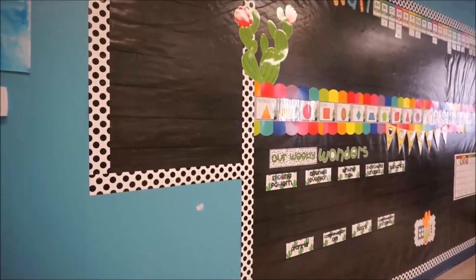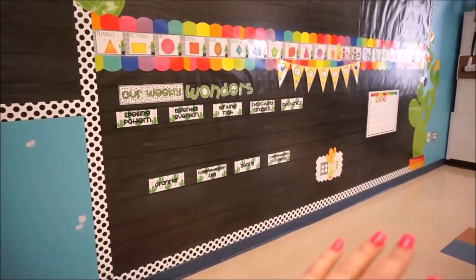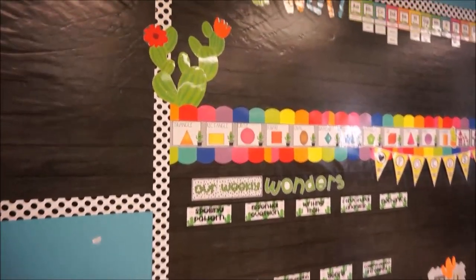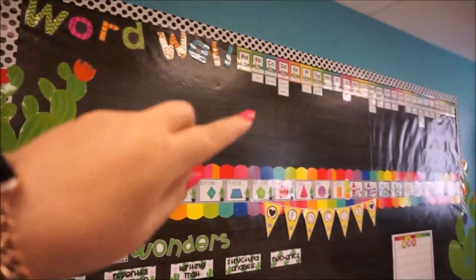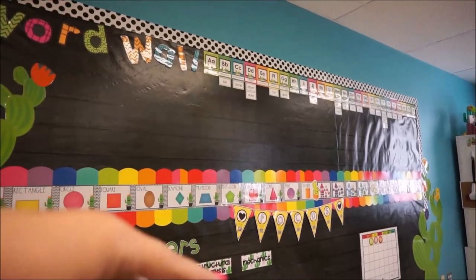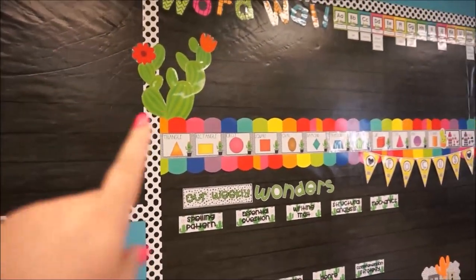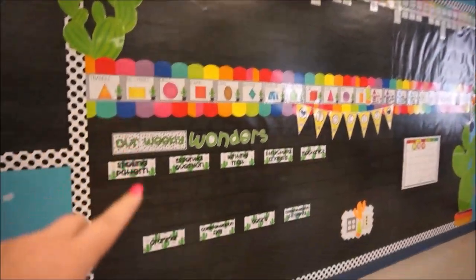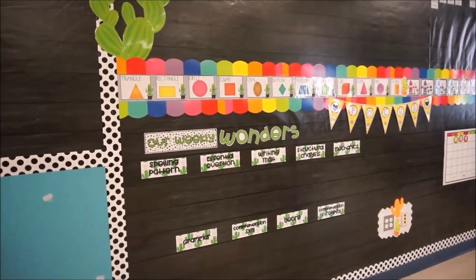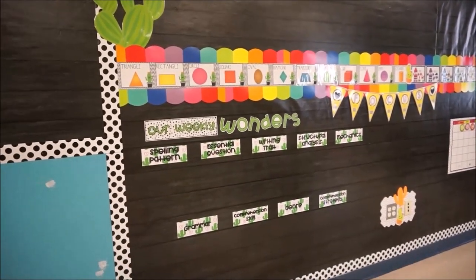Okay, so here's what I got done. This is our new focus wall. My rug will go down here. So I have my word wall. I usually put my letters down below and then work up, but this time I put my letters up high and I'm gonna work down. So I think that'll be good. I did my shapes and my colors, my Wonders stuff, and I have posters that go below each one of those for each week.